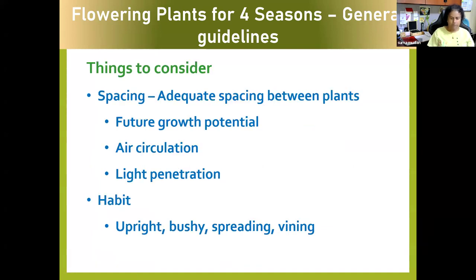And also, I cannot emphasize this more, things to consider. I have done this myself, and I have seen this happen many, many times: future growth potential. We see a plant now and it looks small and we think, okay, let me put this close to my foundation. And then given 2-3 years, it is so big, the branches are jutting into the foundation, into the wall, and there's no space for the plant to grow.